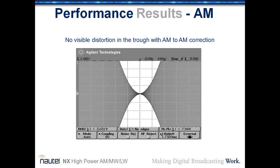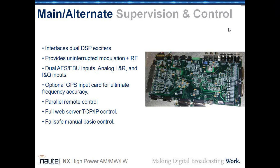If you've had a PDM transmitter, the words PDM nipple mean something to you, and that talks about a particularly ornery type of distortion as you get close to 100% negative modulation. And as you can see in this photograph, there is no visible distortion at all in the trough in AM because of the AM to AM correction, which is built into the adaptive. It's a pretty big deal. Well, that's correct. The analog has gained so much improvement from the technologies that we've innovated in the digital world. And this is really something you can hear.